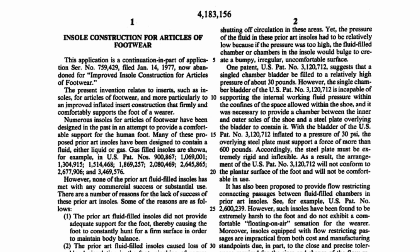The present invention relates to inserts, such as insoles, for articles of footwear, and more particularly to an improved inflated insert construction that firmly and comfortably supports the foot of a wearer. Numerous insoles for articles of footwear have been designed in the past in an attempt to provide a comfortable support for the human foot. Many of these proposed prior art insoles have been designed to contain a fluid, either liquid or gas. Gas-filled insoles are shown, for example, in U.S.